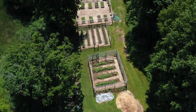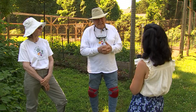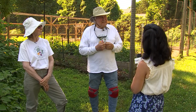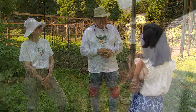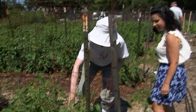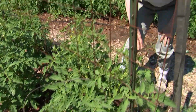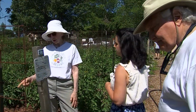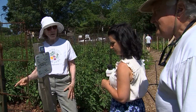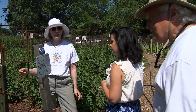We're gardeners at various levels of expertise, but what really motivates us, what really connects us, is our desire to provide fresh, high-quality produce to people in need. There are little green tomatoes on here. Oh, I see them. We purchase them as transplants. Actually, Riggio's provides all of our summer seedlings, the peppers, the tomatoes, and the eggplant for free.